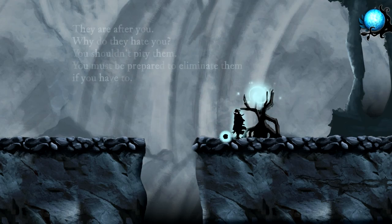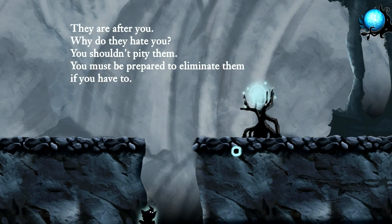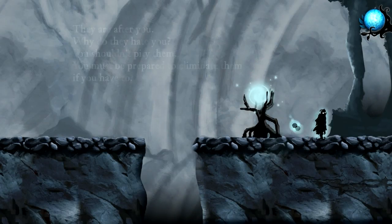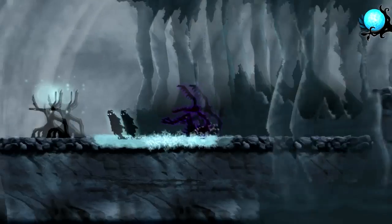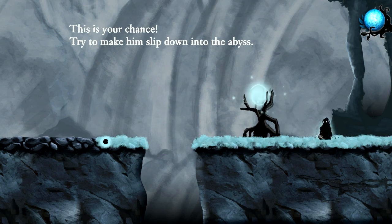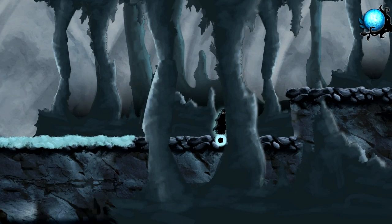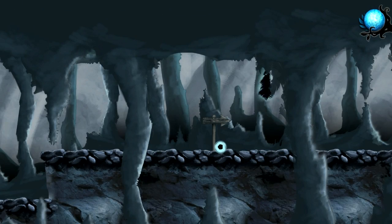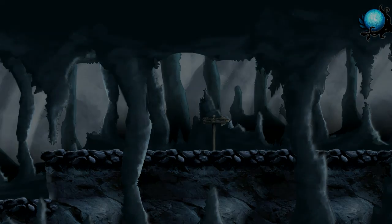Oh, that's what happens when you die, evidently. Can I just lead him into this pit? Or what happens if I fall in this pit? Is that death? Yeah, that is death. Okay, so I guess I just need to hop across, and he'll slip in, and I can go back this way. That was my chance indeed. So far the puzzles at the beginning are pretty simple stuff, but I look forward to them getting a little bit more complicated.